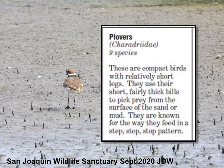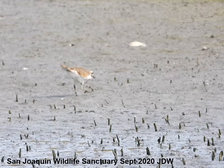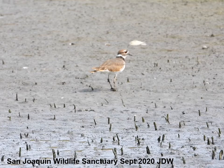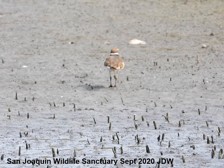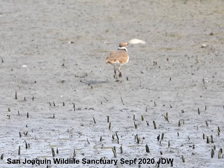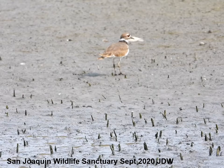But the thing is this, you know you're looking at a plover by the way they feed. They feed in a step, step, stop pattern. I want to show you this. It's very, very distinctive. We're going to take a movie of this plover. It's the killdeer. And you can see there are lots of insects moving. But the killdeer is not moving. It's frozen. Ah, there it goes. Come on. Up, run, run, stop. Look. Run, run, stop, look. Look at that. That foot is in the middle of the air. Isn't that great? That's a typical plover walk.